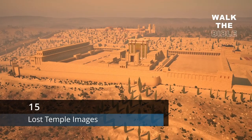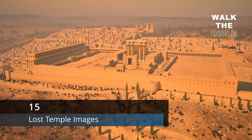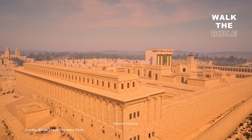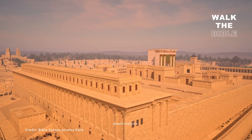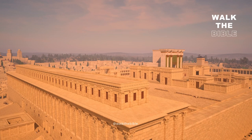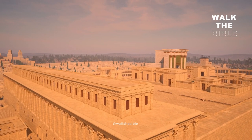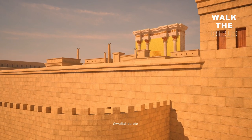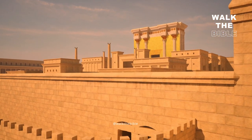Number 15, the Lost Temple Images. Let's delve into the rich heritage of Herod's temple. No one was entirely sure what Herod's Second Temple in Jerusalem, Israel, looked like until we started discovering ancient depictions of the Second Temple by studying striking visual depictions of it. No one had ever seen an image of the Second Temple until archaeology unveiled mysteries of the ancient world.